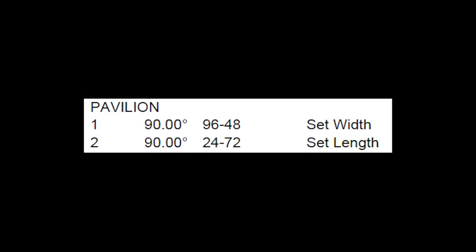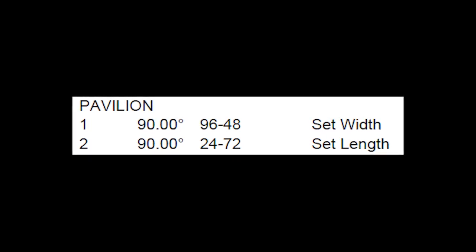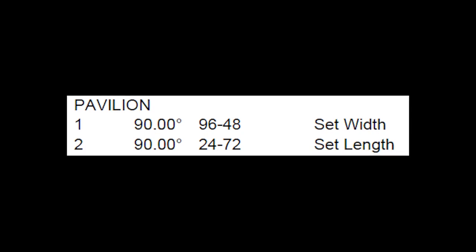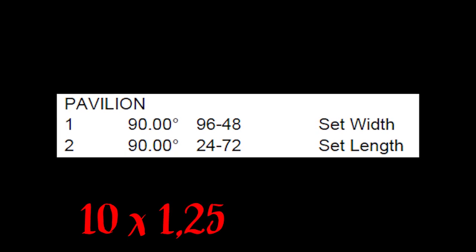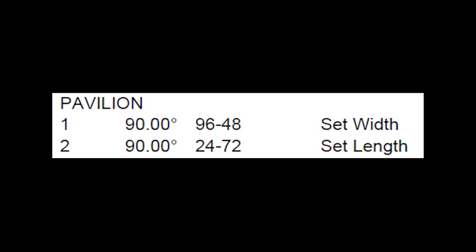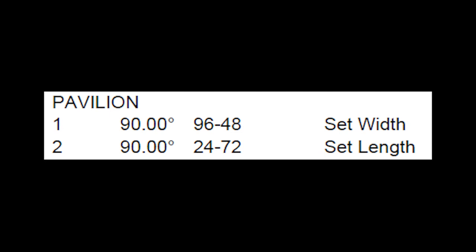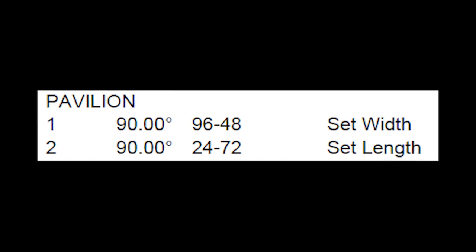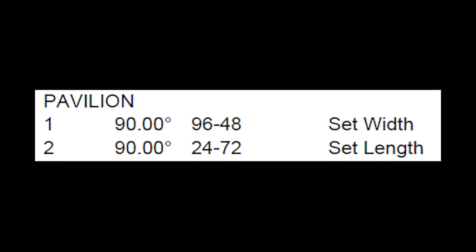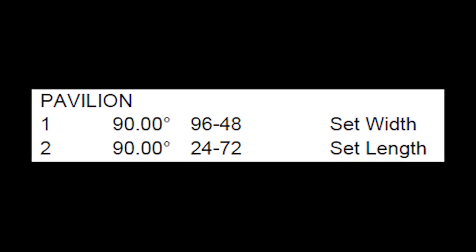Focus on cutting these first 4 facets as exact as you can, as you need to ensure a ratio of 1 to 1.25. So this means if you cut a width of 10 millimeters, you need to multiply 10 by 1.25, which equals 12.5 millimeters. And you need to cut the length at 12.5 millimeters. Now this design is very forgiving, and you can violate this 1 to 1.25 rule with no problems to your design. But if you're trying to match this design as closely as possible, then do your best to hit a perfect 1 to 1.25 length to width ratio.